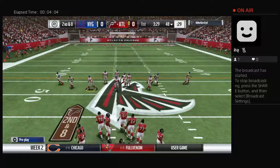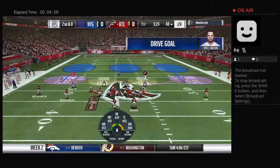I love the way you put my guys down. But you know this. They've got to cover, and they have to tackle. They have a heck of a task in front of them in this game.